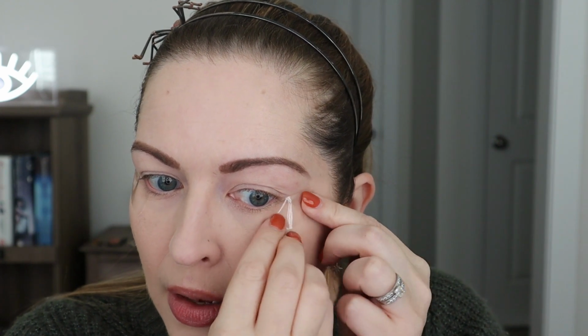So I am going to try very hard to get these even so that we can have a nice little guideline for the shape that I am looking for in this look today. All right, I think those are even. I hope those are even.